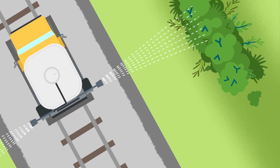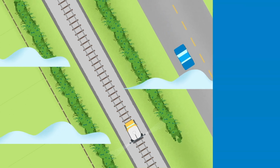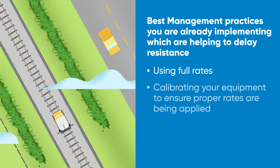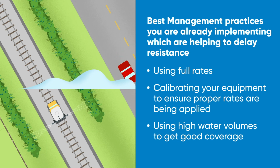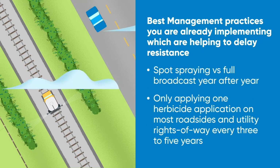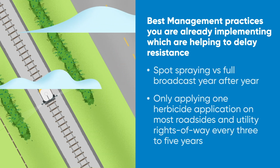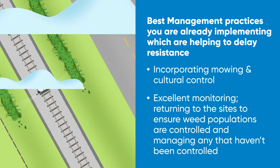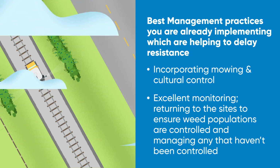To date, the development of resistant weeds in industrial settings has been limited as a result of the best management practices you have already been implementing: using full rates, calibrating your equipment to ensure proper rates are being applied, using high water volumes to get good coverage, spot spraying versus full broadcast year after year, only applying one herbicide application on most roadsides and utility rights-of-way every 3 to 5 years, incorporating mowing and cultural control, excellent monitoring, returning to the sites to ensure weed populations are controlled, and managing any that haven't been controlled.